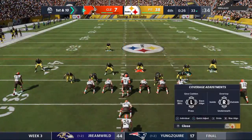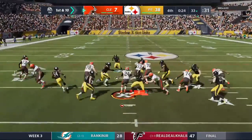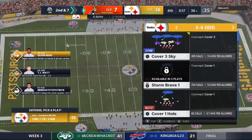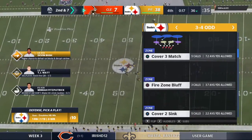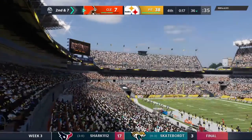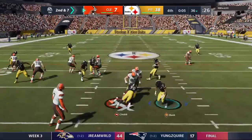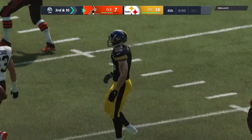So they'll come up 1st and 10 now from the 33. They run. Chubb. Give him 3 on 1st down. It'll set up a 2nd and 7 at the 36-yard line. It's a pickup of 3. Brings up 2nd and 7. From the gun, it's a give to Chubb. And that play going absolutely nowhere as he's belted before he could get out of the backfield.